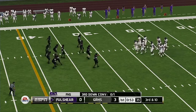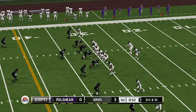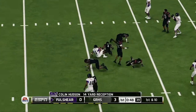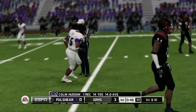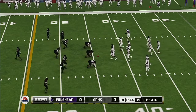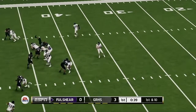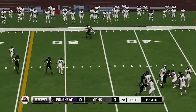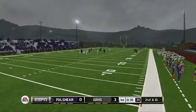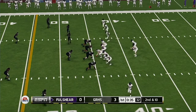From their own 30-yard line, third down. Gets it out to his receiver in a hurry. Brought down at the 44. Strike to his receiver, no good. From their own 44-yard line, second down.